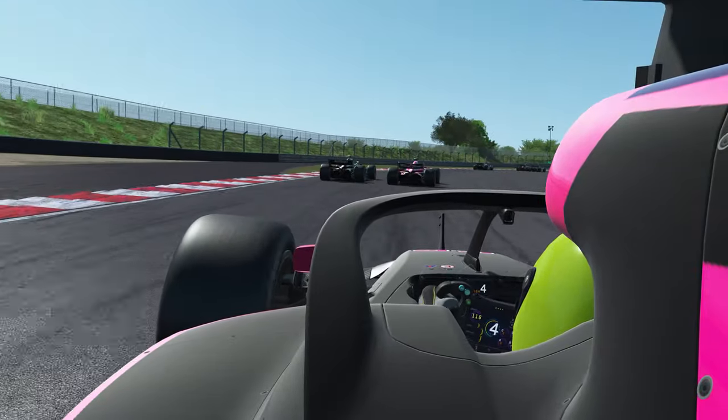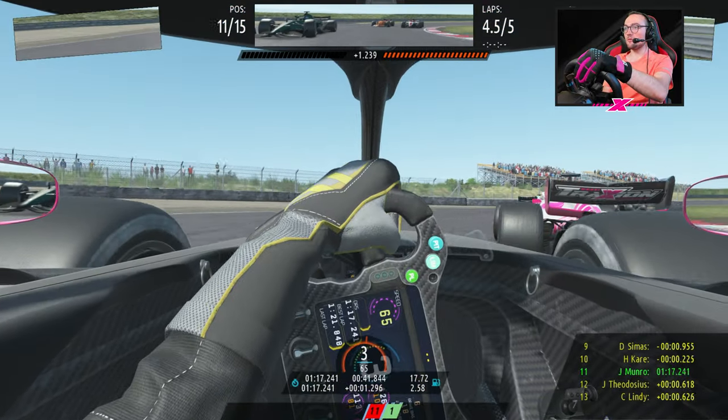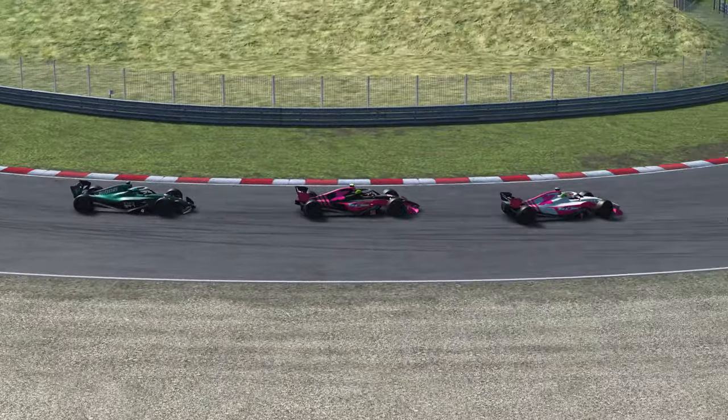Very bold. You would never make that move in real life, but that's what we're going to have to do here to pick up some late positions. I've got my teammate right in front of me. I've made a few more positions. Block them off in the exit. That's P11 again. I would not be racing like this online.